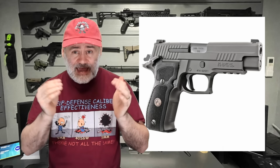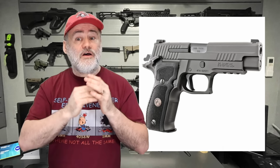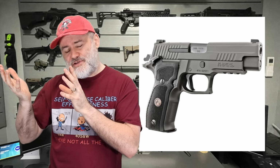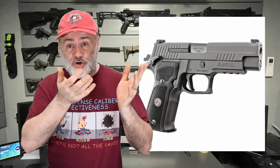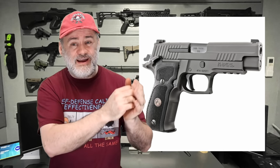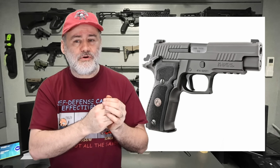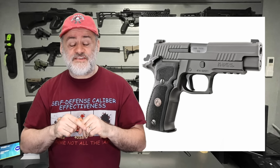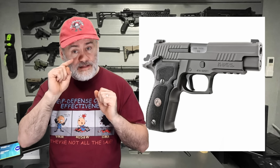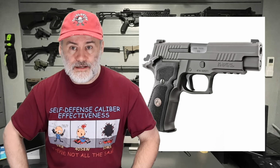If you're wanting a double stack 9mm single action gun, and you want one that is awesome, and like I said, maybe you don't like the polymer aspect of the 2011s, this would be a great option for you. It's been around forever. It's proven, it's reliable, and it's just all around great. It is the SIG P226 single action only, and in this case, it's the Legion model.